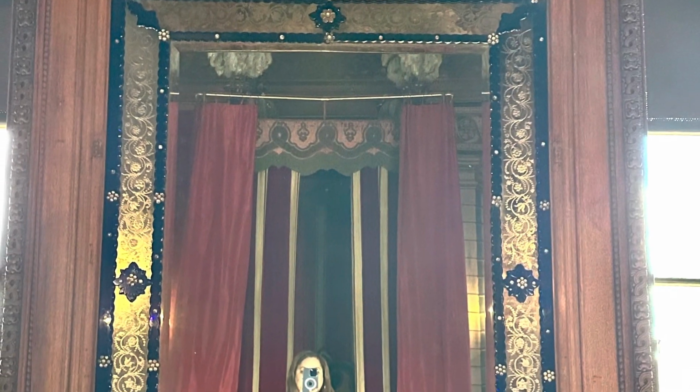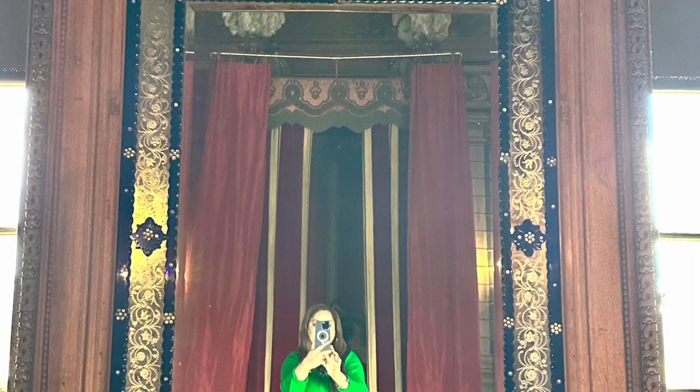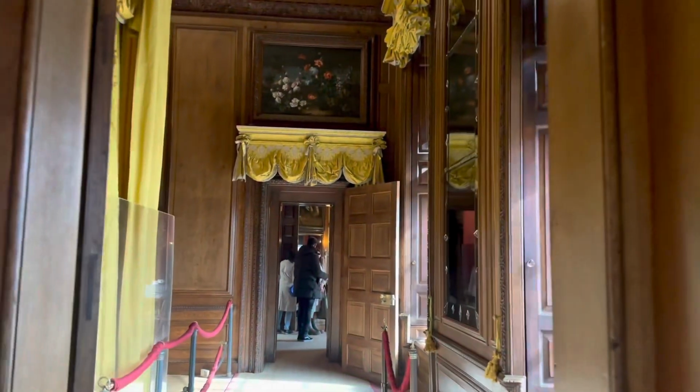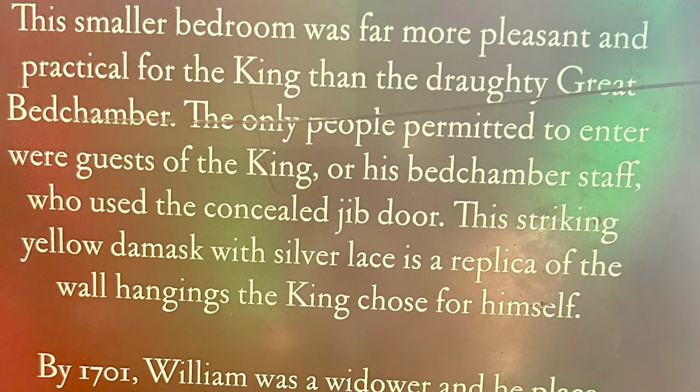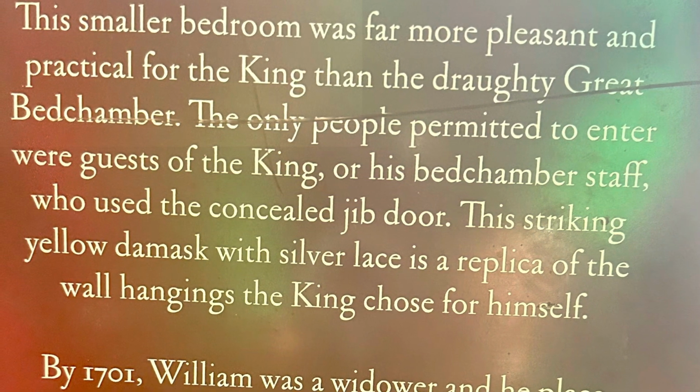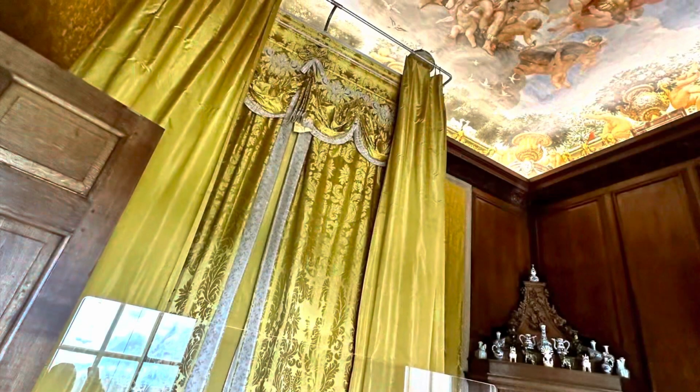He would retire into the adjacent smaller bed chamber to sleep. Only the most trusted personal servants had access to this room. The painted ceiling by Verrier depicts Mars, the god of war, sleeping in the arms of Venus, the goddess of love.